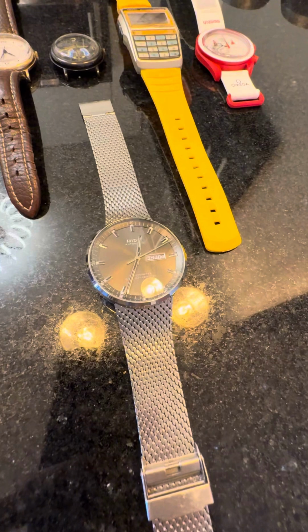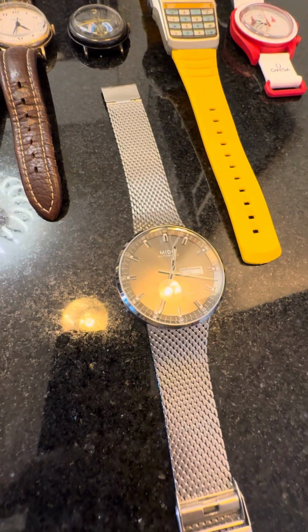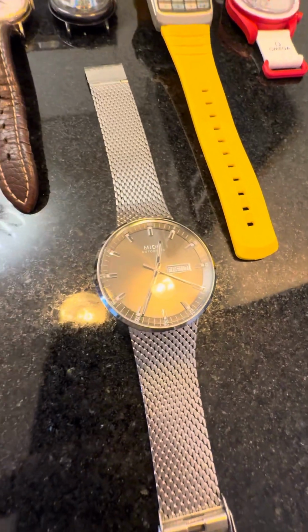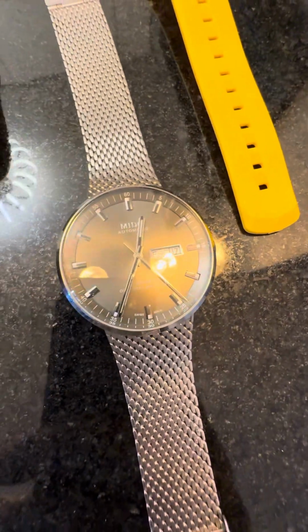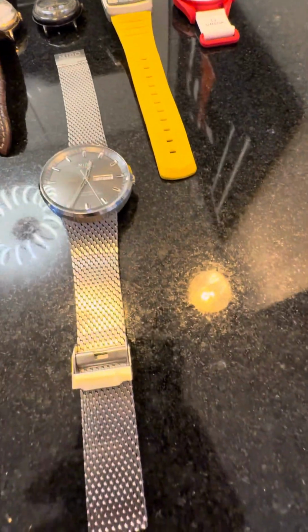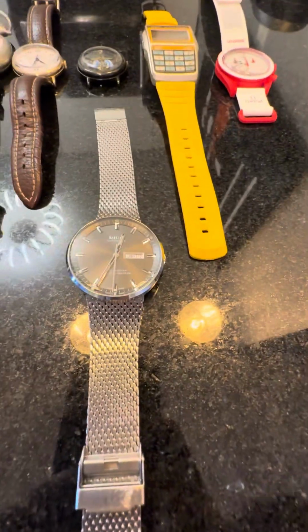So to get this watch serviced, and I think they effectively just replace the movement in a whole when they do it, it was like $150. So absolutely dirt cheap. And it runs pretty well right now. I would say it's probably in the +5 a day range.